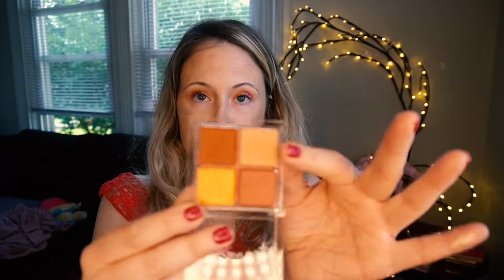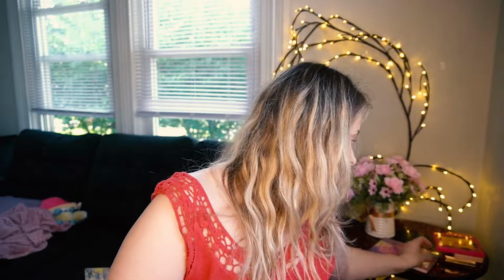The other one I'll show you real quick is Sagittarius in Flight. I purchased this one because I am a Sagittarius. When they released, they did a quad for every zodiac sign, and again, so pretty. This one has those really warm neutral colors, really gorgeous for the summer. But all of the quads are really beautiful. They have a really nice formula. Highly recommend.